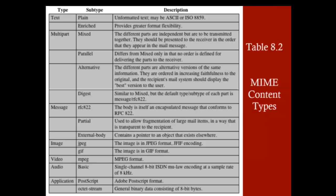There are 4 subtypes of the multi-part type, all of which have the same overall syntax. The multi-part mixed subtype is used when there are a number of independent body parts that need to be bundled in a particular order. For the multi-part parallel subtype, the order of the parts is not significant. If the recipient system is appropriate, the multiple parts can be presented in parallel. For example, a picture or text part could be accompanied by a voice commentary that is played while the picture or text is displayed.